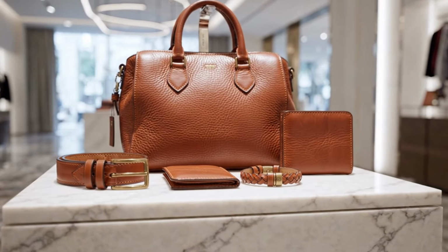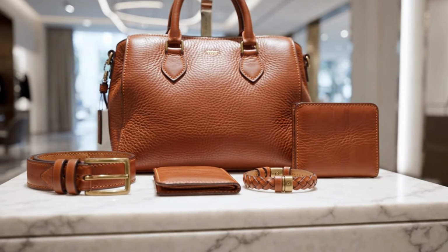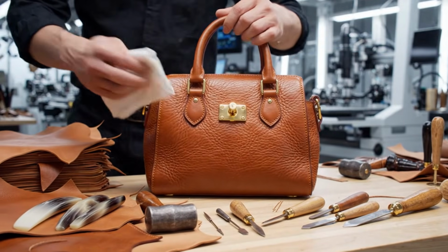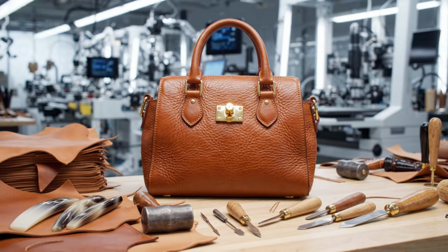Matching belts, wallets, bracelets, and smaller accessories can complete the collection, all following the same philosophy of controlled craftsmanship. But behind that finished appearance is a complex journey involving natural materials, skilled workers, precision machines, and repeated inspections.